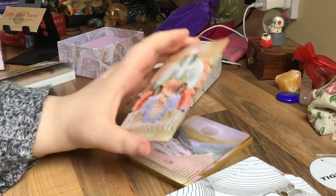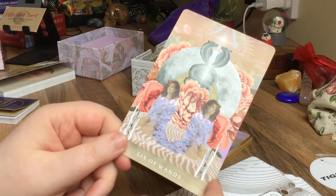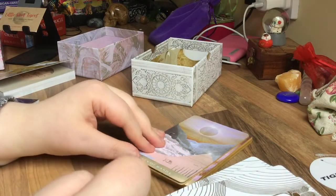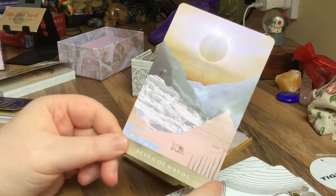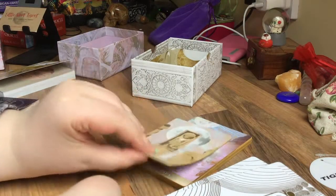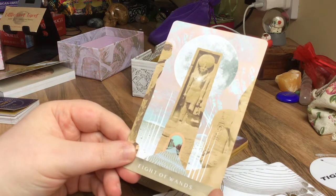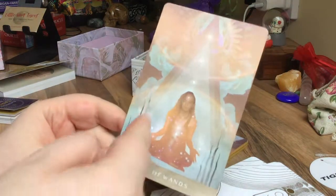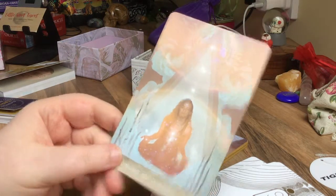6 of Wands. That's being victorious and coming out of it, a new person. Moving on from the fight. Or the negativity. 7 of Wands. 8 of Wands. 9 of Wands. Makes sense, she's protecting her inner temple. When the 9 Wands are there, she's protecting it.